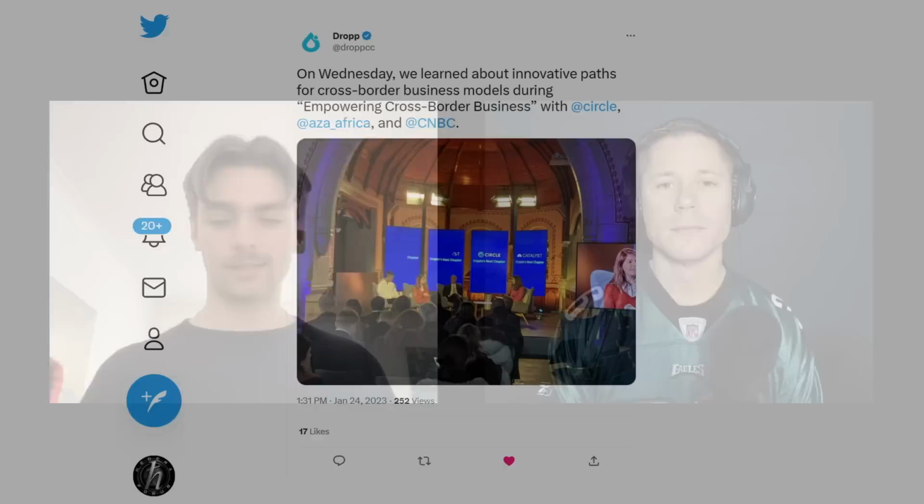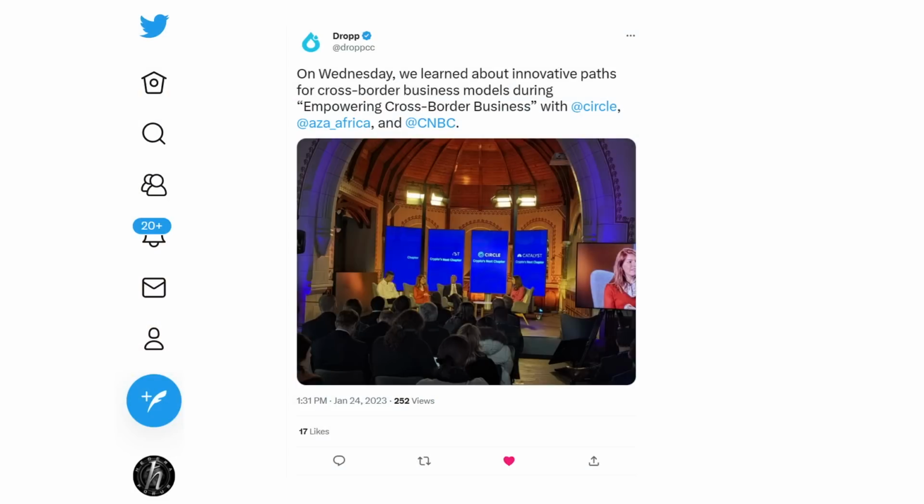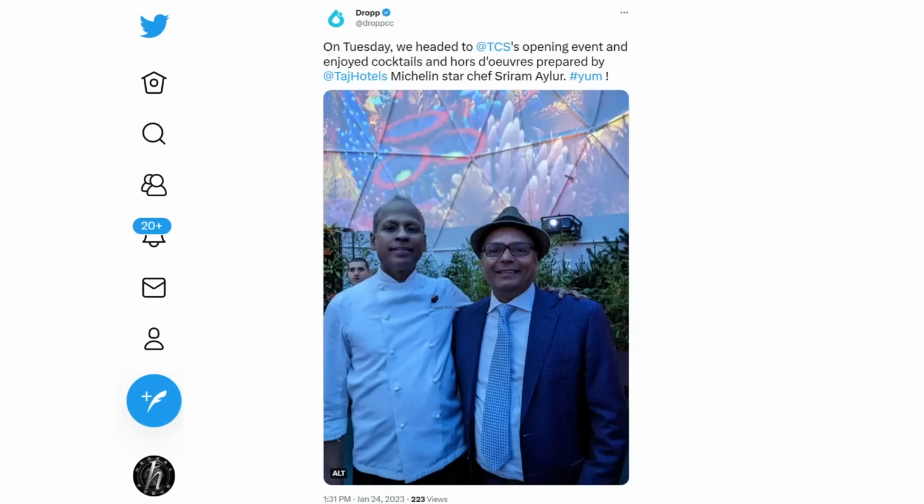So really, they put out a great tweet thread, showing all of the people they met, showing all the talks they were at and listening in on. And it's just great to see them out there, repping Hedera, repping the micropayments. And I'm hopeful that some good stuff will come from that in the future.